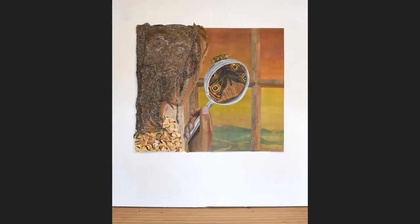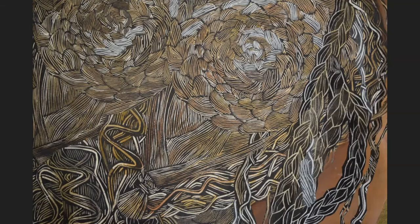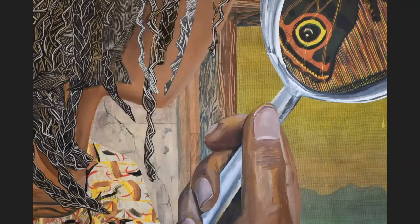And again, this active looking and lots of windows, which makes a lot of sense, even though I felt a very free mode of transport or ability to get around in Carrizozo compared to a lot of my friends in metropolitan areas. So here you can see some of the relief print that I was telling you about earlier, and how that becomes integrated, collaged into this painting.